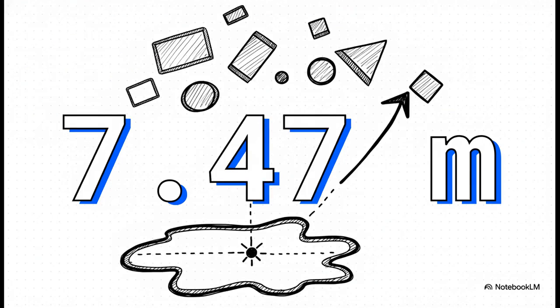We do the exact same thing for the y coordinate. We take the sum of the A times y-bar column, that 307.218, divided by the same total area, and we get 7.47 meters. And that's it. We found it. The single balance point for that entire complex shape is at coordinate 2.34, 7.47.